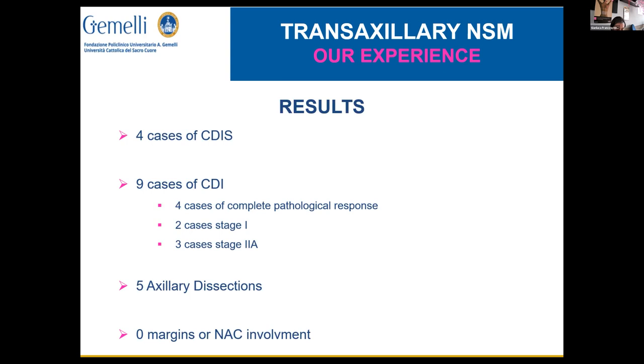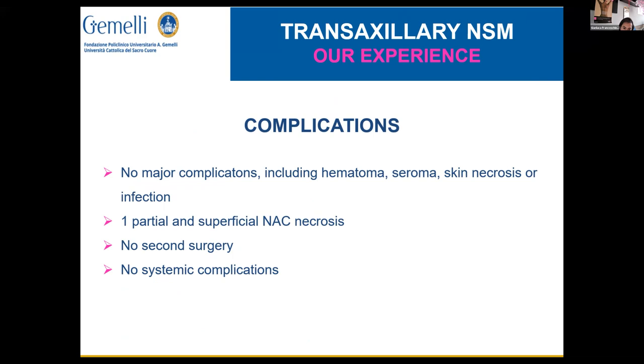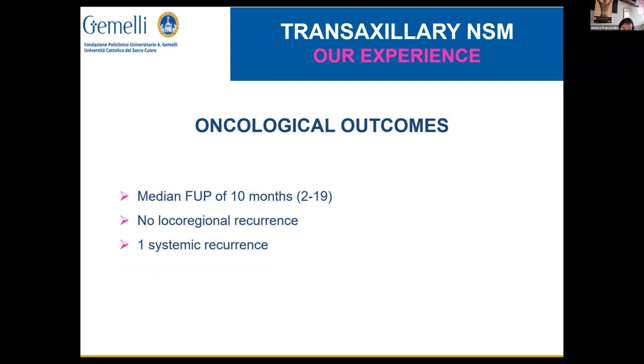About complications, there was no major complication, including hematoma, seroma, skin necrosis, or nipple-areola complex full thickness necrosis or infection. Only one patient developed a partial and superficial nipple-areola complex necrosis that was resolved conservatively using only some dressing changes. No second surgery was performed and no systemic complications were observed. At the median follow-up of 10 months, no local regional recurrence occurred. Only one patient with a triple negative breast cancer had a brain metastasis 6 months after surgery.